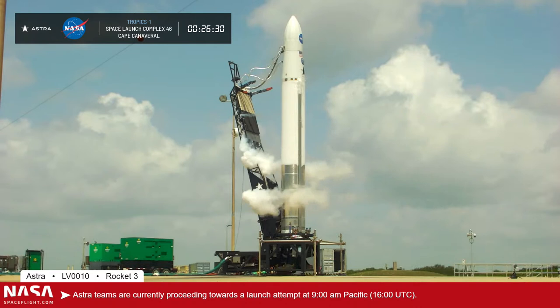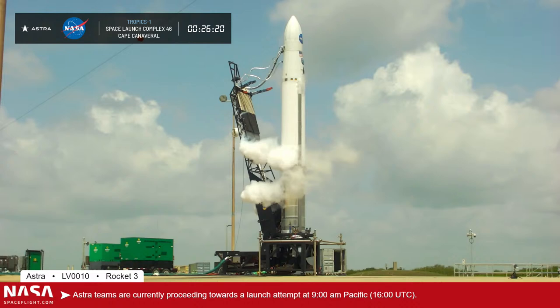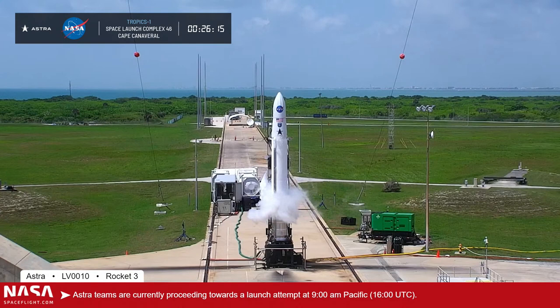We would like to also extend a huge shout out and thank you to our partners who helped make the launch of LV0010 happen. These include our partners at Space Launch Delta 45, NASA, MIT Lincoln Laboratory, and the FAA, all of whom have been wonderful to work with, and we truly appreciate their ongoing support. And of course, to all of our Astra team members and their families, thank you to our entire team for their dedication to the mission and for helping us get back to the pad once again.